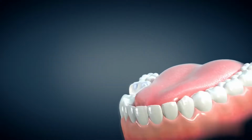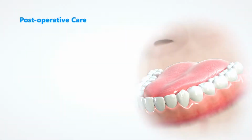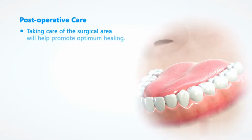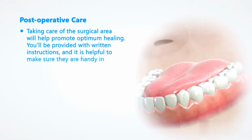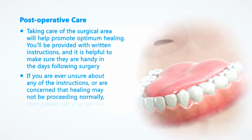Recovery after oral surgery can be improved through following the instructions given to you for post-operative care. Taking care of the surgical area will help promote optimum healing. You'll be provided with written instructions, and it is helpful to make sure they are handy in the days following surgery. If you are ever unsure about any of the instructions or are concerned that healing may not be proceeding normally, then please call your dentist.